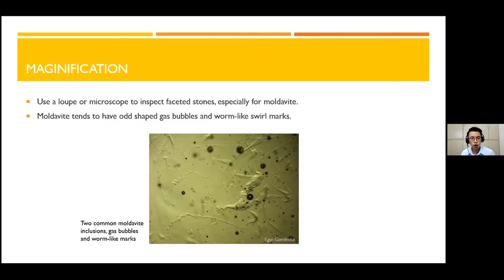They tend to have odd-shaped gas bubbles and worm-like swirl marks, okay? Something like this. Swirl marks, like worms. And a gas bubble can be spherical or odd-shaped, like an elongated gas bubble, or maybe something squeezing the bubble into a really odd shape. For those man-made glass, they are made in a controlled environment, so all the inclusions are relaxed, they are all happy, they are all spherical in shape. Not like the moldavite. As I mentioned, they are created in a violent condition. So not 100% of the time, but sometimes you can observe some weirdly shaped bubbles. But the key thing is the swirl marks, right?